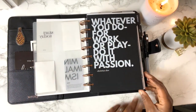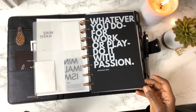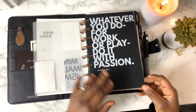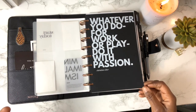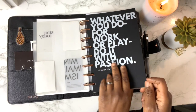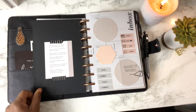Next, I have a dashboard. Of course, it's from Cloth and Paper. Whatever you do for work or play, do it with passion. And I don't know if y'all felt this before, but it feels so good. I just love that it's at the beginning of my planner, because it's work and play together. Whatever I do, I need to do it with passion. That's by Christian Dior, and I thought this is a great start for the new year.